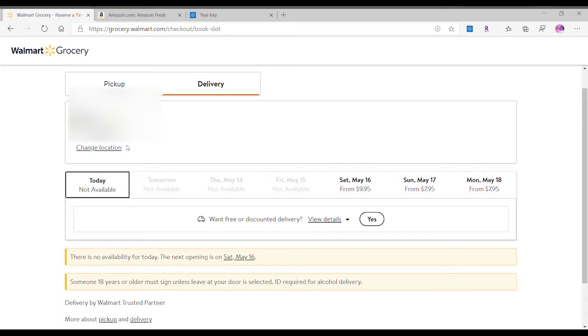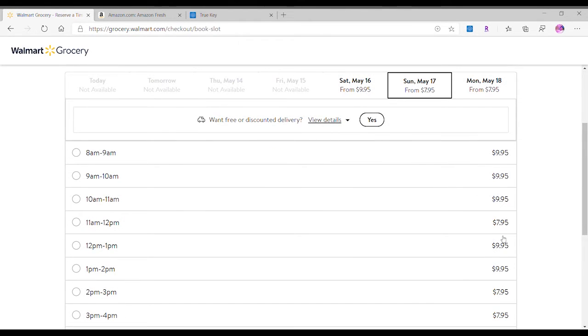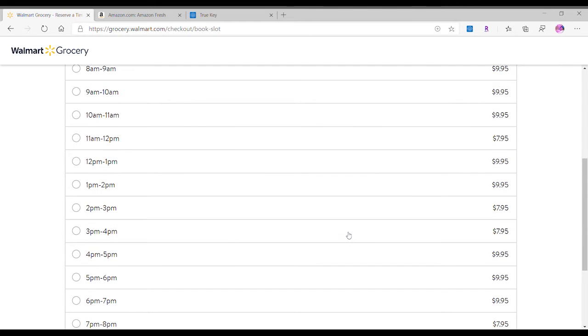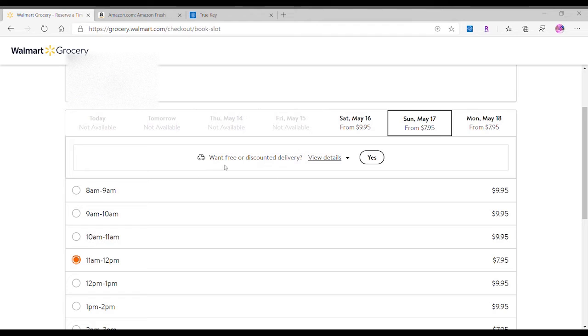If it's available, you'll see it right here. The Walmart website will automatically choose the availability from the nearest Walmart store or any Walmart store that's able to deliver to your address. So you don't have to worry about that. Just type in your address and it'll show up. It's very easy. You select the date you want it delivered. Right here, you see the availability of the dates. The fee you see right here, some are $7.95, some are $9.95, depending on which one you want. We select $7.95. Cheapest is better. Again, it says here, want free or discount delivery?